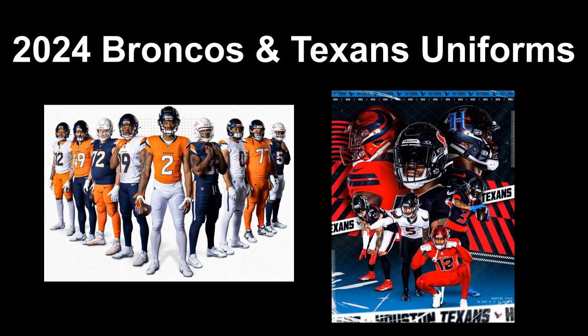We have two new uniform sets to review. Last time we were actually very pleased with the Lions and especially the Jets. Different story today. It's ugly with the Denver Broncos and the Houston Texans. And speaking for myself, my expectations were very low, and this is worse than I was hoping for.